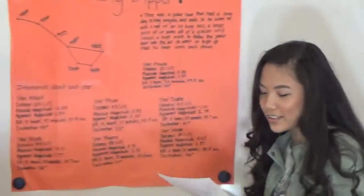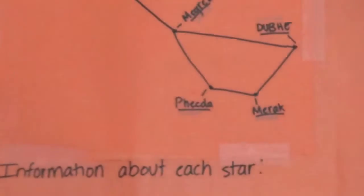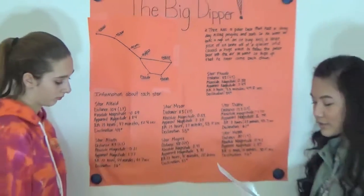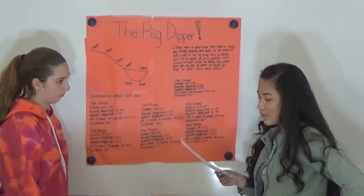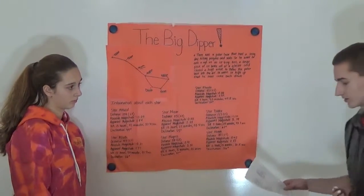This one's Phecda, and its distance is 83 light years. Absolute magnitude is 0.39. Apparent magnitude is 2.44. RA is 11 hours, 53 minutes, 49.8 seconds. Declination is 54 degrees.